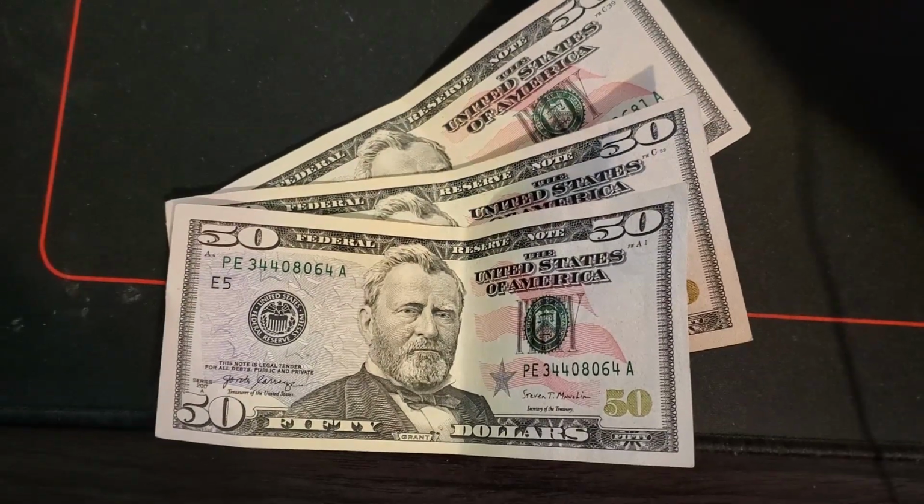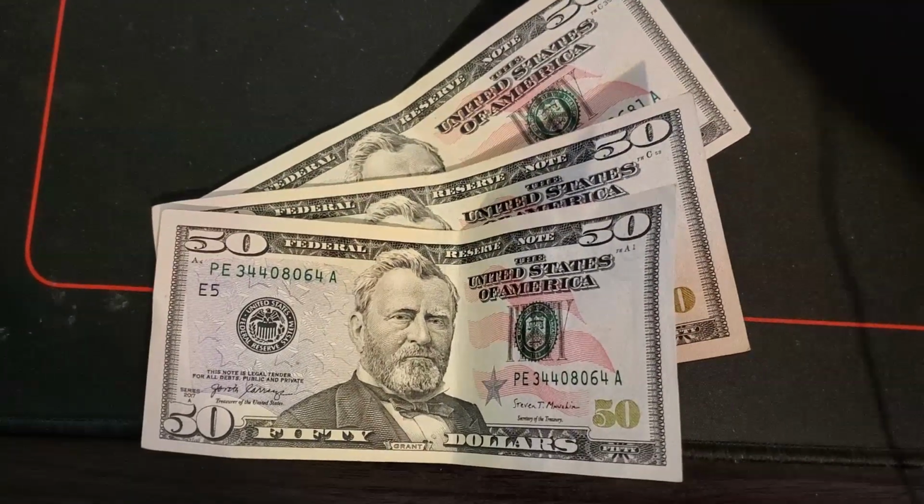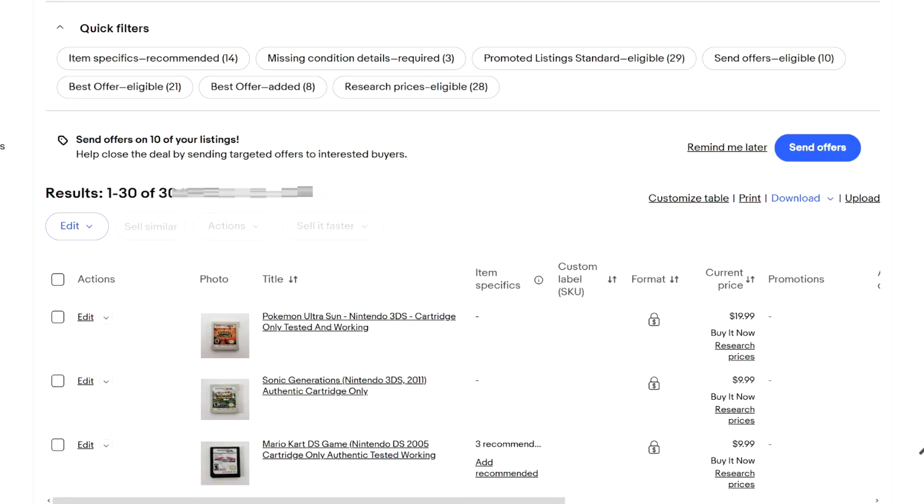Here we go, guys. The Switch bundle transaction was successful. $150. All right, everybody, it is day 2, and it is the 7th of November. Like I said, I bought all this stuff on the 6th of November. Again, we're trying to earn back what we spent.